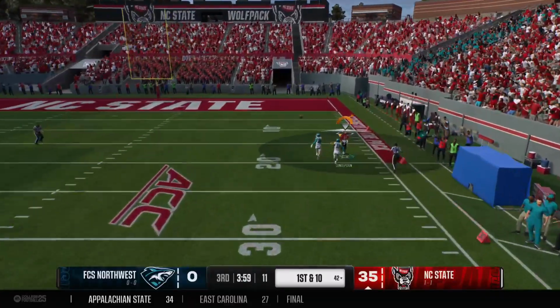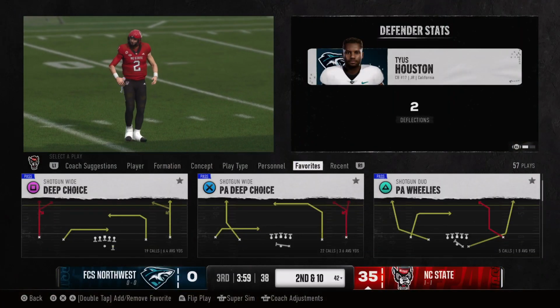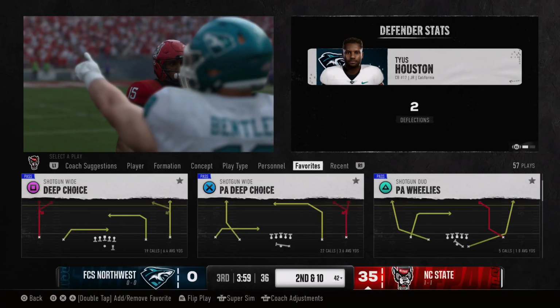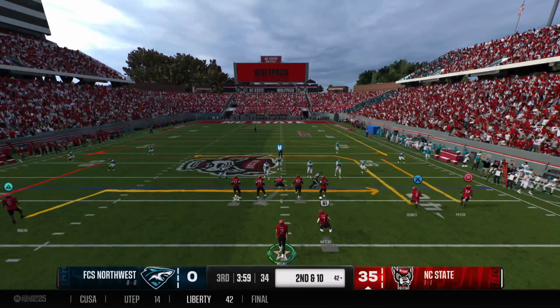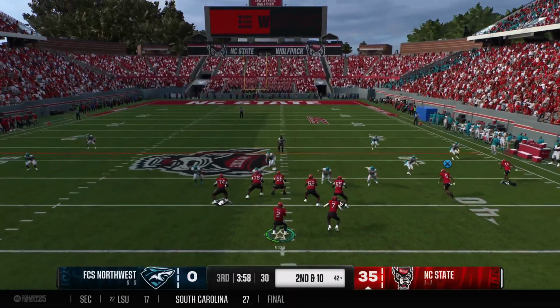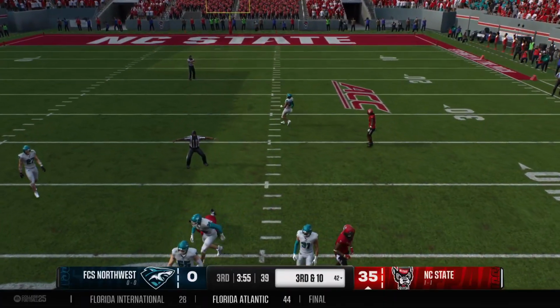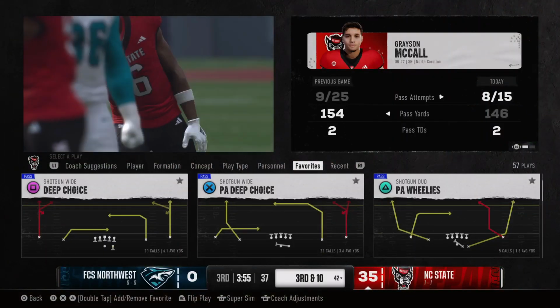He'll take the deep shot. And it's knocked away and incomplete. The defensive back staying in phase and batting it away. Well, these two have linked up for multiple touchdowns in this game. They had the look they liked. They were licking their chops, taking a shot down the field. We haven't seen too many incompletions when these guys have been trying to play throw and catch.